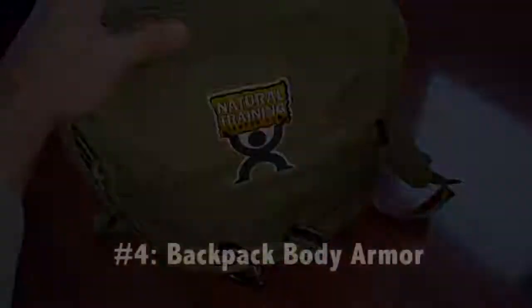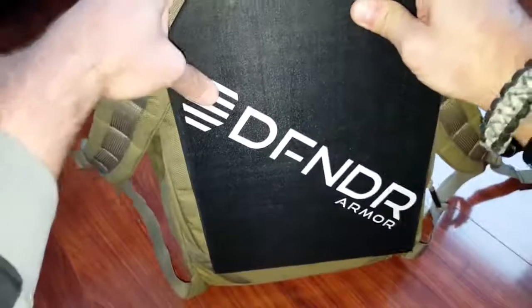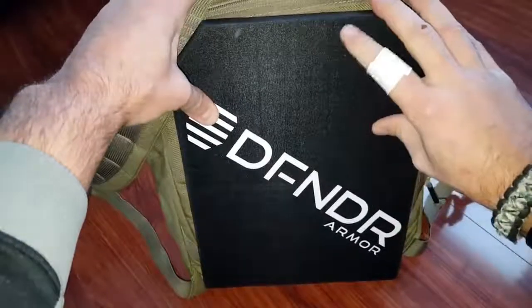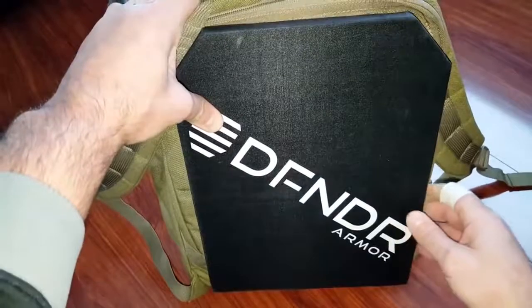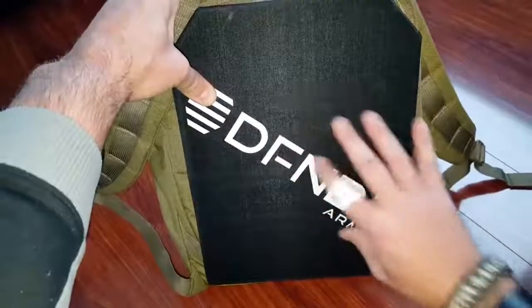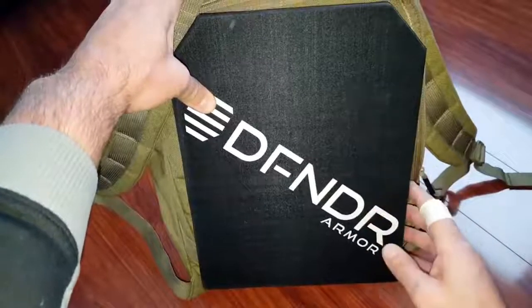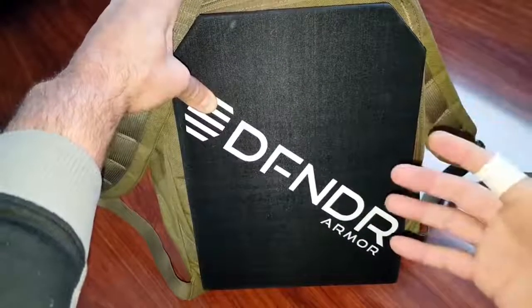Item number four, body armor, and specifically backpack body armor. I choose to carry this one made by Defender Armor, made in the USA, military spec, very good to go. The one story that I want to share with you is that friends of mine that are also into preparedness, when I first chose to add body armor to my airport go bag, they kind of looked at me like, "Hey man, isn't that a bit of overkill?"